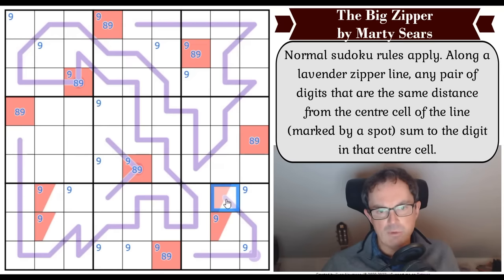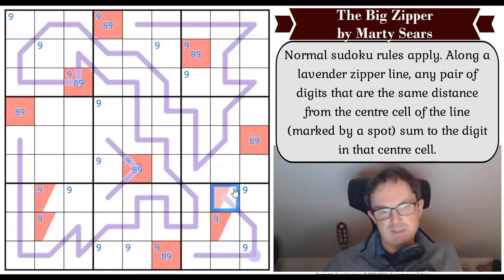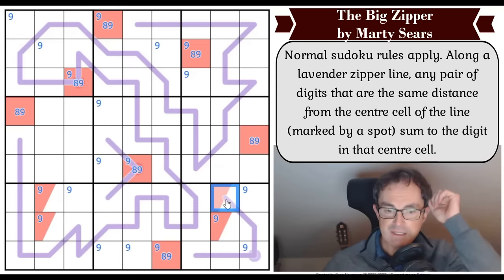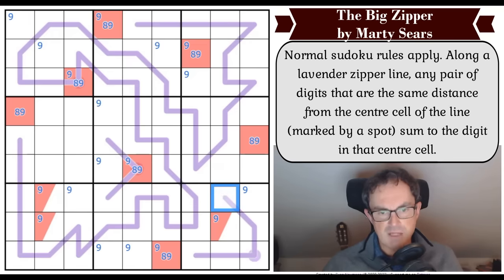If we put red on there, that's quite interesting, isn't it? Because that would mean that red had to be an eight. Oh, that doesn't work. Right. If this is a red cell, it's on a zipper line that's not the central cell. So we know it's not nine. So it would have to be eight. But that would make this a nine. And this can't be nine because then I couldn't put a nine in box eight, which is rather lovely. So that square is not red.